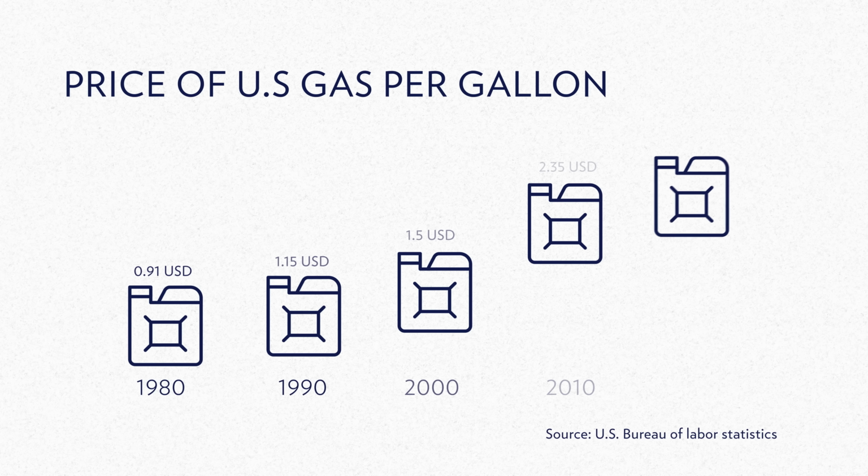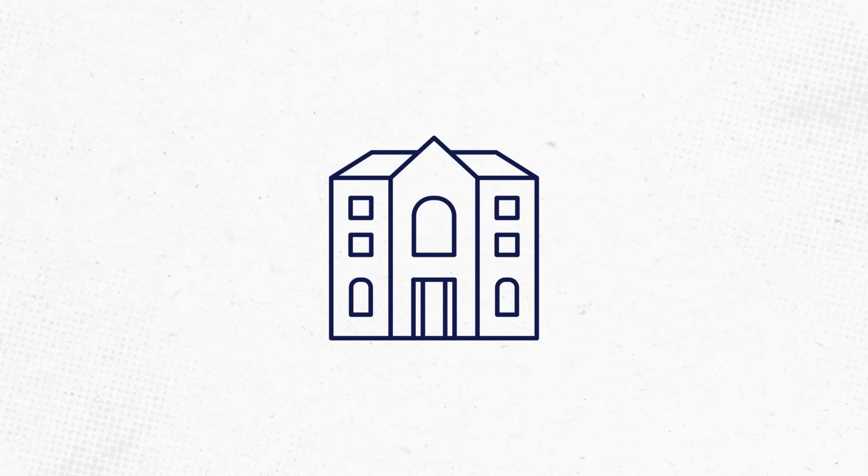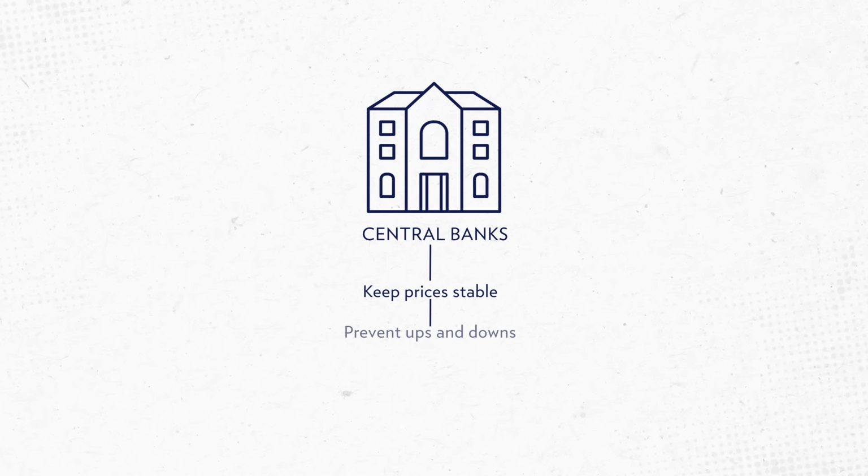Inflation is a really important topic, not just for you and I who have to account for the rising cost of our weekly shop or fuel at the petrol pump, but it's one of the biggest concerns for central banks too. It's their mandate to keep prices stable, prevent economic ups and downs, and maintain the value of money, essentially sanding down the bumps in the road to make the economy run more smoothly.